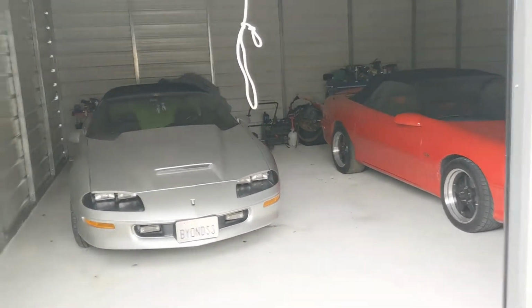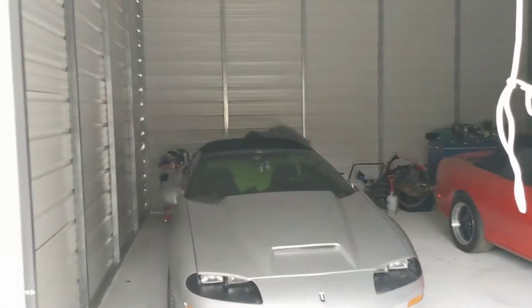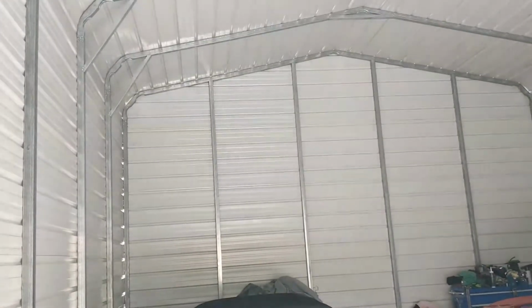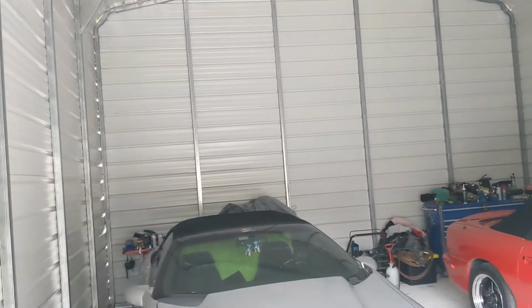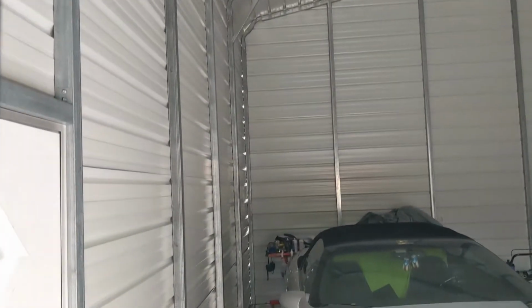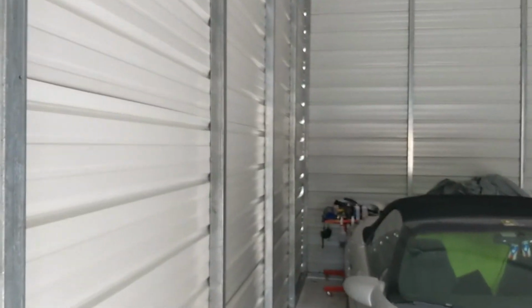So that's that, man. So all right, stay tuned for more videos. We're gonna get a lot more shop mods coming in as far as insulation and electricity coming in here, and those little lights that are coming through the holes right there. We're gonna go ahead and put some foam in there to block those from coming through.